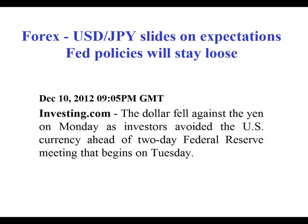Now this came out on December 10th. It says the dollar-yen slides, not on any concrete news, but on expectations that Fed policies will stay loose. So on December 10th, the headline was the dollar fell against the yen on Monday as investors avoided the U.S. currency ahead of the two-day Federal Reserve meeting that begins on Tuesday.